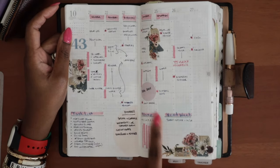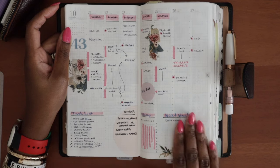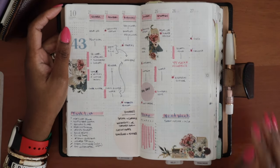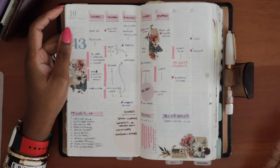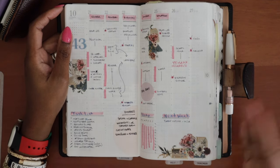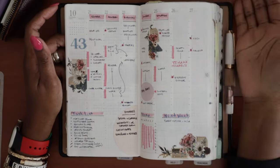And I added in a little tracker as well as a list for what might go on next week. So my goal was to take the vertical layout and add more information to it, but still use it as a time tracking vertical layout. And that's exactly what I did here, and it worked. Will I try it again?